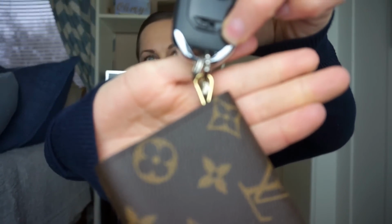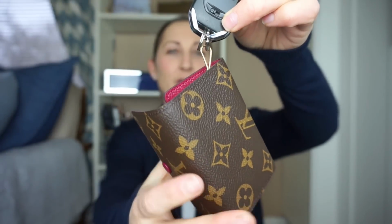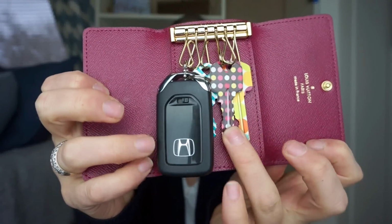And with my key fob, I ended up building a, with one of those ball and chain kind of things, I put on another key ring holder for it. So it fits in there really nicely. And I have just 3 house keys and my car key.